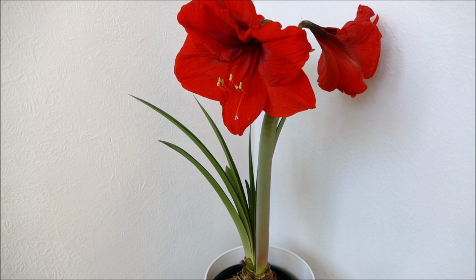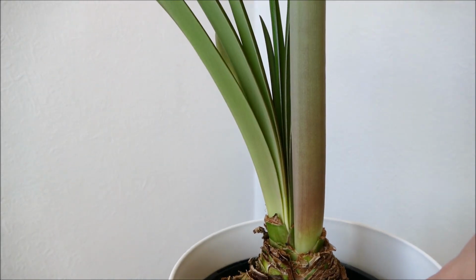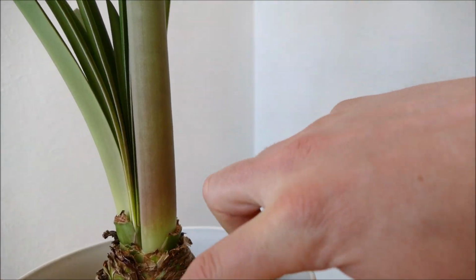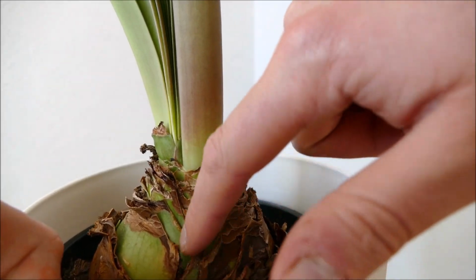So last year I decided to make a really drastic decision to actually cut the bulb open and kind of separate the top layers to try and allow it to grow through better. It didn't help with the flowering at all, but it did put on a lot more leaves. So I cut down the sides. You can kind of see where I cut it there. I just got a knife and I split it open.